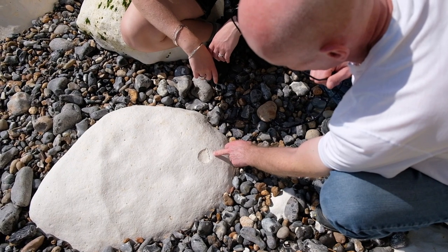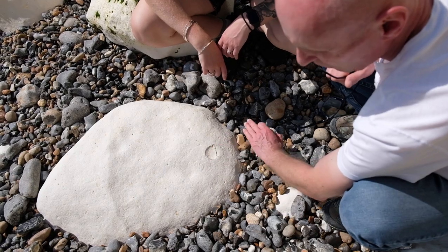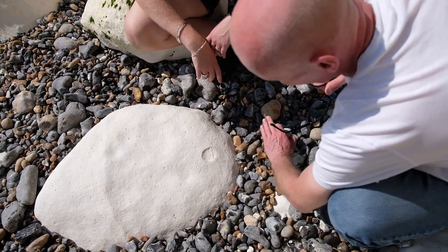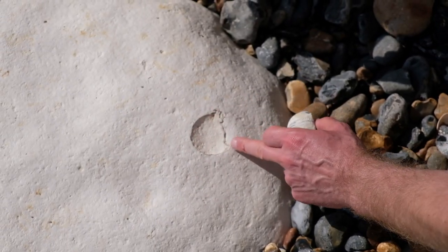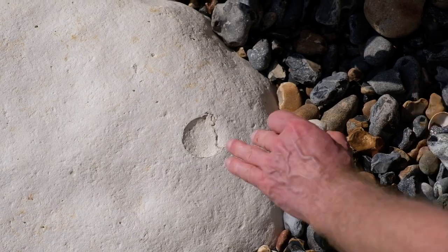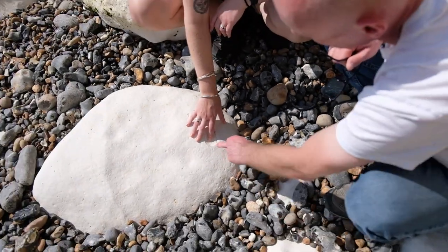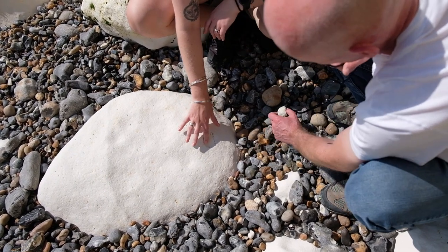This is one that's still in the boulder. So this boulder's loose. And where the waves have been rolling stones and pebbles at it, it's completely wiped off half of it. As you can see, it's still the same shape. It's that domed top and flat bottom, but half of it's missing. So you could dig it out, but it's not really worth having. So we're after finding some whole ones of those. But as you can see, it's quite a large one, isn't it?